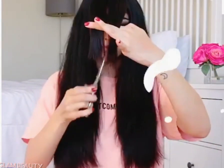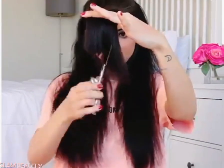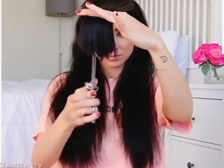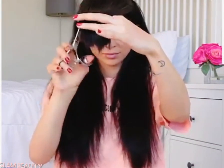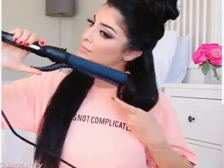Time to work on the hair now, giving yourself a cut because why not? Just a quick refreshment for more voluminous hair. Time to style now, curling the hair in sections and wrapping the curls so they don't get ruined just yet.